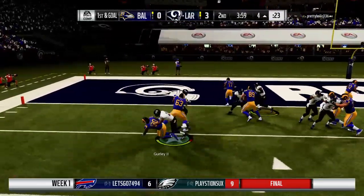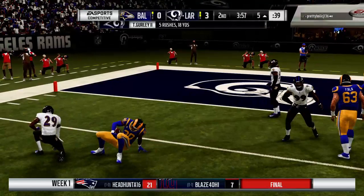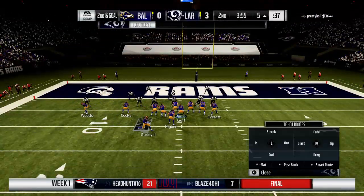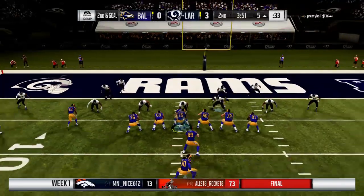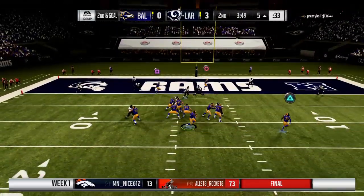On first and goal, Gurley. And he'll go backwards, losing yardage to the 5. That's going to go as a loss of a yard, and it'll be second down. To throw on second down is gone.